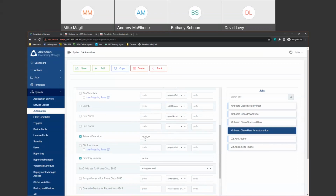And notice here in primary extension, this is where we start reflecting more the bulk provisioning. Auto _1 in between the less than and greater than signs. This is the auto provisioning of the DN from the DN pool. It's going to take a DN, and the _1 indicates it's going to be for the first position, the first directory number that the user is going to have. Let's say if the user has multiple DNs that are going to be provisioned for their phones, you'll have _2, _3, et cetera, if you have that many directory numbers that we're provisioning. But today we're only doing one. And so it's going to take one directory number, and it's going to make that the primary extension.